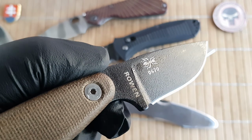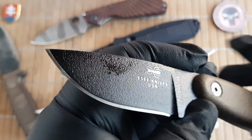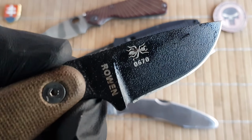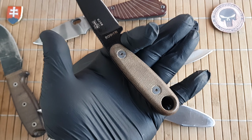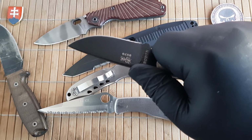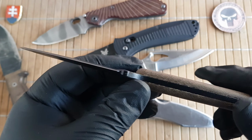I try to maintain these, but let's face it, this is high carbon steel, so it will rust on you without any problems. But overall, a really nice, functional, small fixed blade. I highly recommend the Izula 2. If you don't like the micarta scales, you can get it also cheaper.